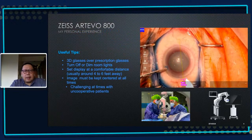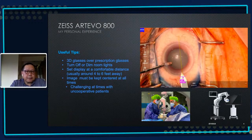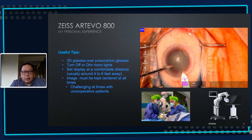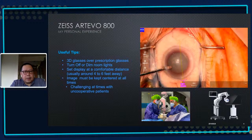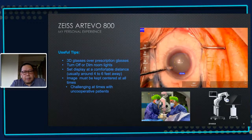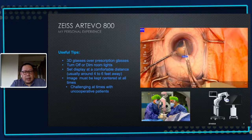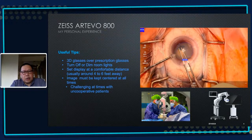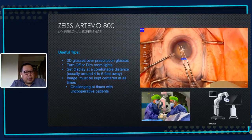Well, I'd just like to share with you some tips I found when using the 3D surgical system. It would be best to wear your corrective glasses and then put the 3D glasses over them. I think it makes the image appear sharper and much better.